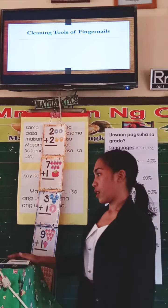But at this moment, we will be only using acetone, lotion, nail brush, cuticle nail pusher, cuticle nippers, nail file or emery board, manicure bowl, alcohol, hand towel, orange wood stick, cotton balls, and nail buffer. So now, let us proceed to the cleaning of fingernails procedure.